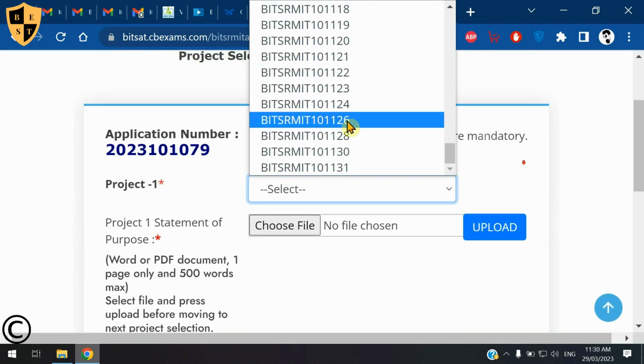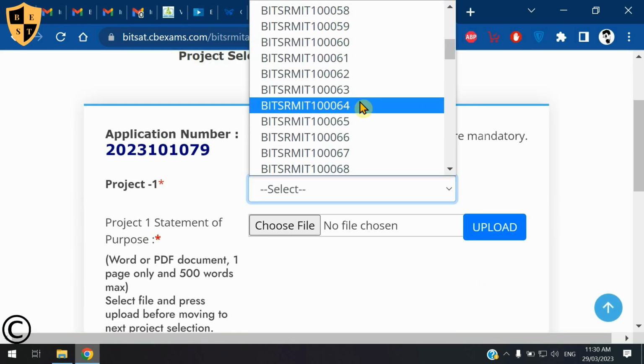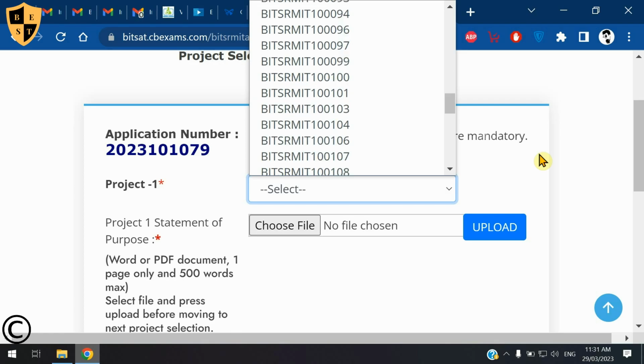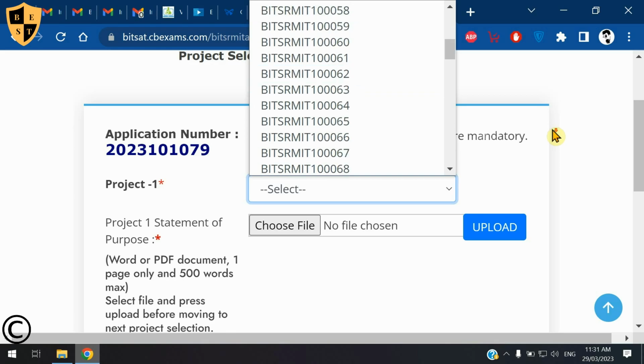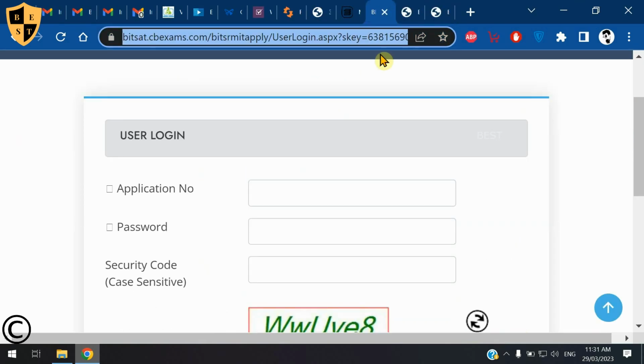You can select the project, so you can see that you have project numbers, right? So be sure you will find the project number that you want to apply for.